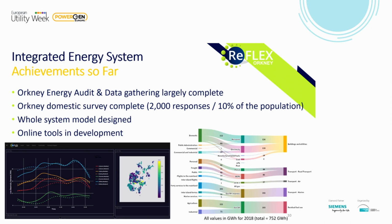In terms of the integrated energy system, so far we've completed a more professional audit of the information that we have to really understand what's been going on. We've also done a domestic survey to understand, of those 20,000 individuals within Orkney across those homes, how many people are interested in engaging in this project as early adopters to see what they can do to change that. We've had a response rate of about 2,000 people out of 20,000. It's about 10%, so it doesn't sound like a very large amount, but if you think about SurveyMonkey surveys, you're down in the 1 to 2% sort of rate. So actually we can see the local communities really engaged in this.